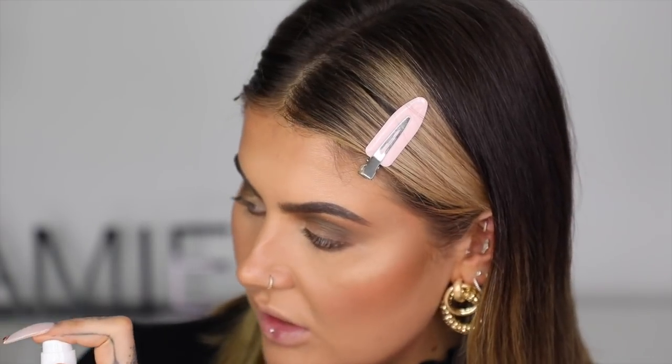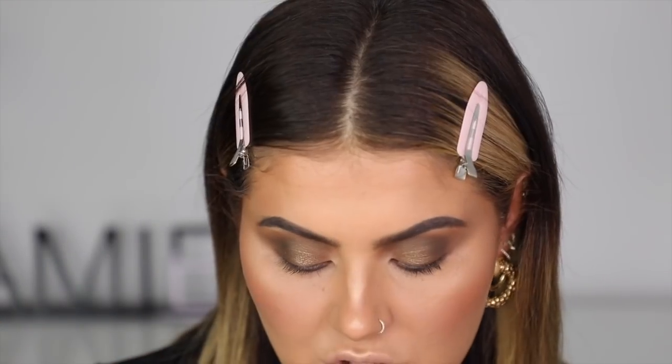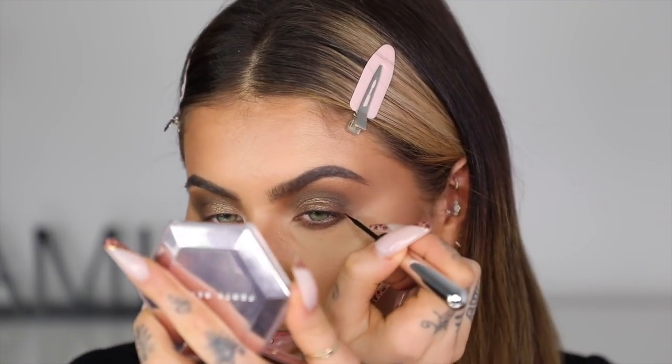Do you know, I just think Charlotte Tilbury palettes are pretty different, aren't they, than your run-of-the-mill, which is definitely not a bad thing. Liner. We're going to go in with the Marc Jacobs High Liner, Liquid Gel Liner in the shade Berry Deep. I'm going to try and do a nice wing, not too high. I'm going to elongate my eye shape.